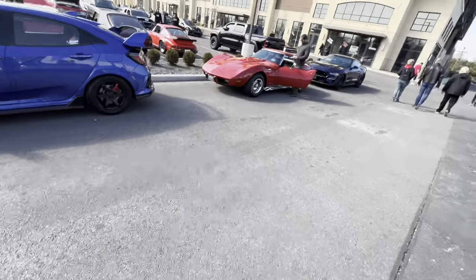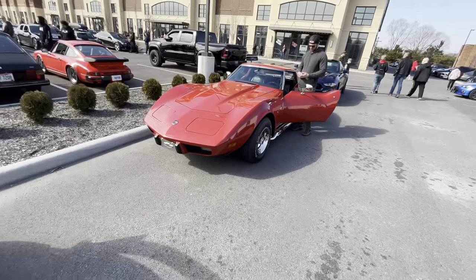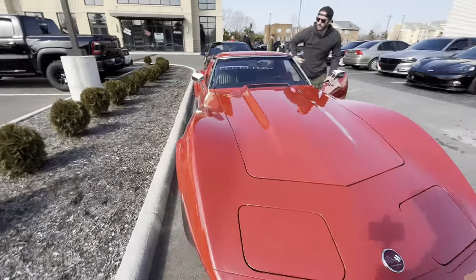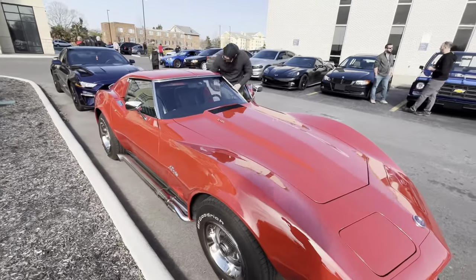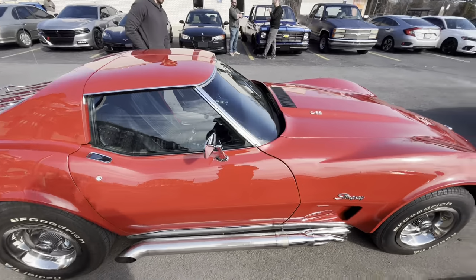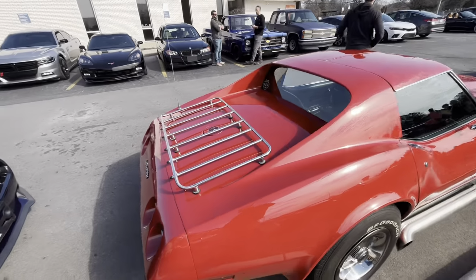Look at this old Stingray. My dad used to have one of these. It's an L82, just like my dad's, man. Yeah, we ain't gonna get into the story of why my dad sold his, but he definitely sold it to help me out, and he cusses me out every day.